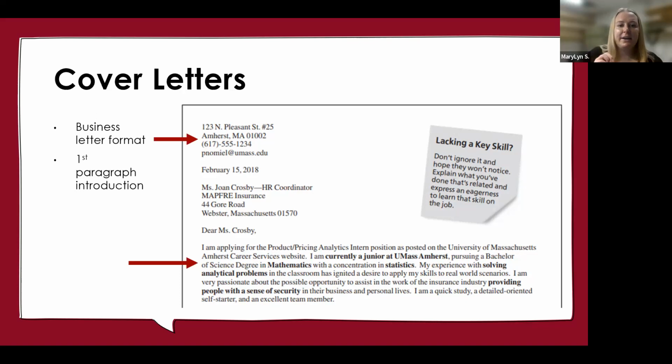And then they end that paragraph with some skills that they have: quick study, detail-oriented self-starter, and an excellent team member. Any of the bolded text in this cover letter is just as a learning tool. So you do not need to bold, and you shouldn't bold anything in your cover letter. It's just to make it more identifiable in this presentation.